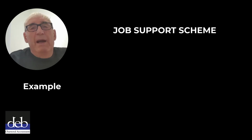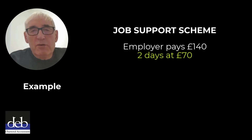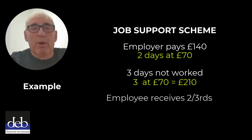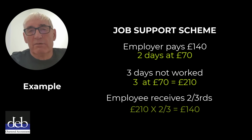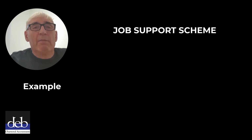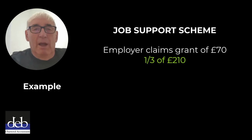The employee is paid by the employer £140, which is 2 days at £70, for the 2 days that they actually work. The 3 days that are not worked is worth 3 times £70 equals £210. Of this amount, the employee will receive 2/3, that is £140. So in total, the employee receives £280, which represents 80% of their normal pay. The employer will be able to claim from the government a grant of £70, being 1/3 of the cost of the time that they are not working, which represents 20% of the normal wages.